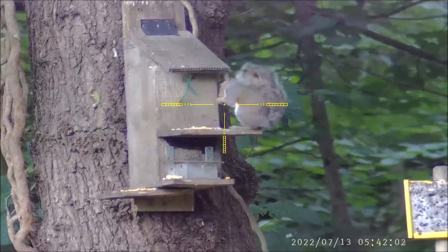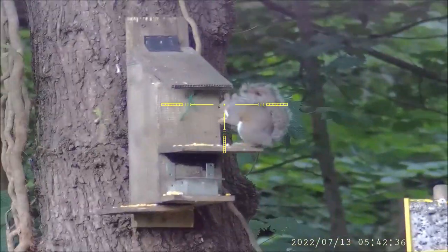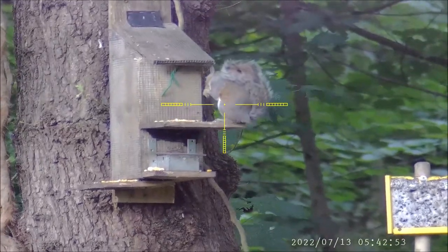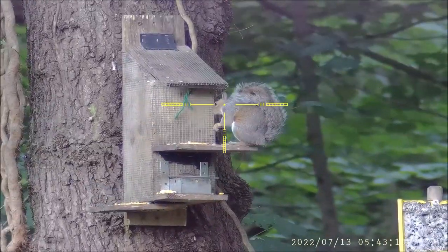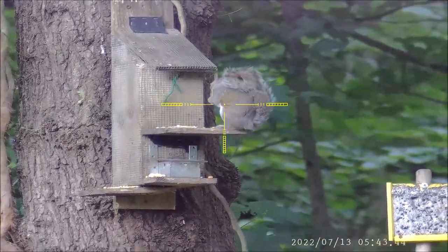I speeded up this clip because for about 3 minutes this grey just would not give us a decent shot. It just sat with its back towards us for the vast majority of the time. So with that in mind, I actually changed tack at the end and took the shot when it was picking up a seed.